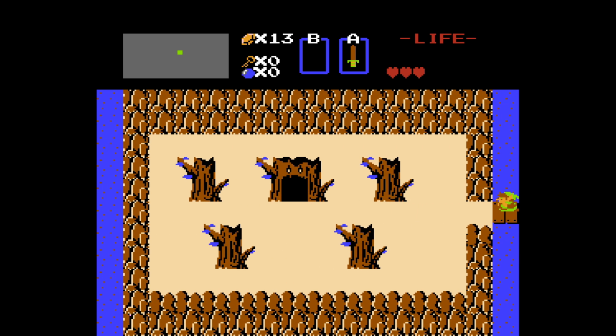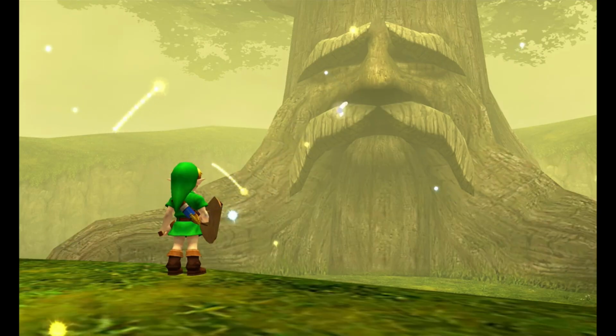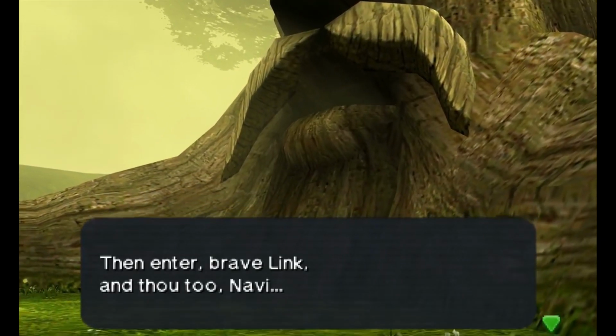Follow the bridge and you'll find a tree with a hole in it which serves as the first dungeon. I wonder where we've seen that before, or will see that before?